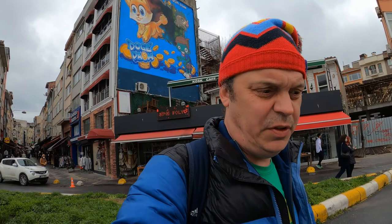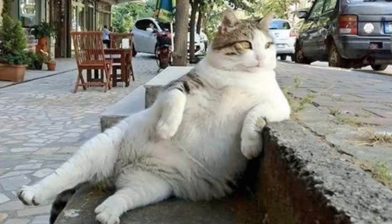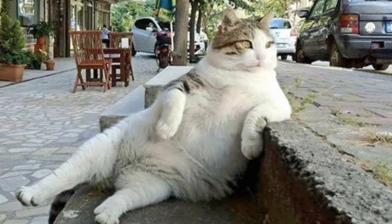Now, Tombili was very popular with the local residents because it was very, very friendly, but also because of the way it used to lean against steps when it used to take a rest. It was a photo of the cat doing this that became an internet meme. Unfortunately, Tombili died in August 2016, became very seriously ill and then passed away.